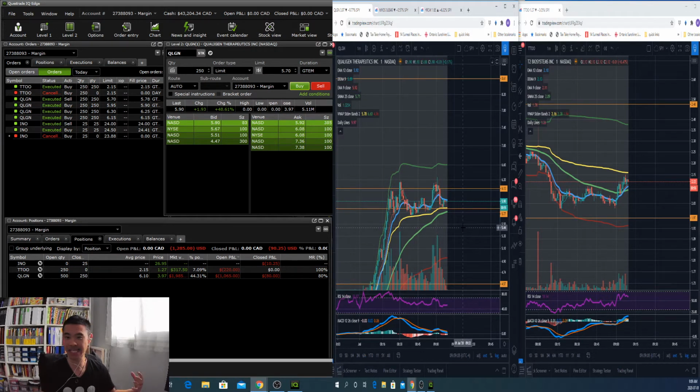Pretty much you're risking 8 cents to make like 30 cents, right? Because you want to see it pop back up to 620. Actually, if you buy at like 580 to 620, that's 40 cents, and you're risking 10 cents for that, right? So you have a 4-to-1 risk reward ratio. So we see QL slowly creeping up off the VWAP. So let's see what it does here.